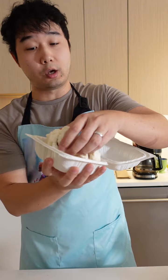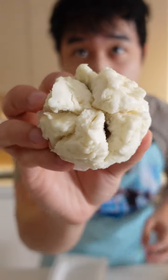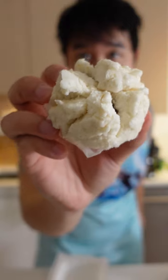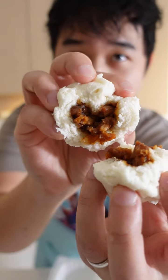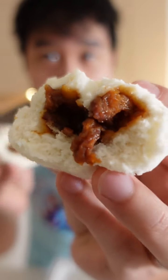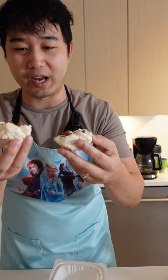What is that? You know, y'all don't even know. Bao is bun, right? Popular media has taught us that. Chashu, delicious Cantonese red pork meat. Watch this. Oh my goodness. The sweet chashu with the sweet chashu sauce up in this white bun.